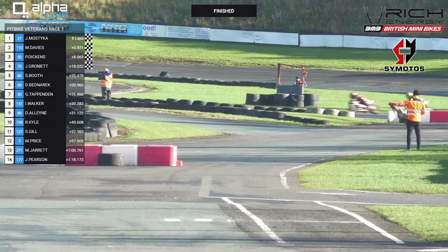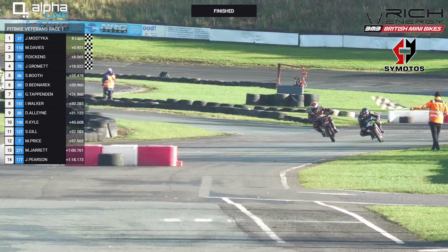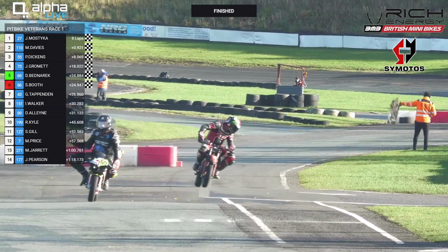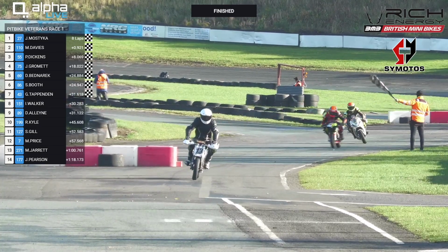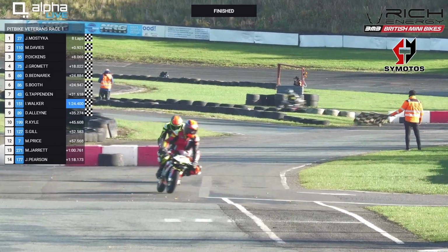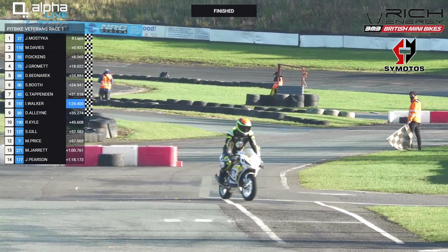So for the first time this year, Julian Gromit will lose the lead of the championship, but still very much in contention. Look at this battle, though, just behind it. Dean Bednarek and Steve Booth, both riders having to nip down the escape road there. It was that close, very quickly indeed. There goes Gav Tapperton. Ian Walker in 8th place, just ahead of Dervin Lane. Robin Kyle should be rounding out the top 10.